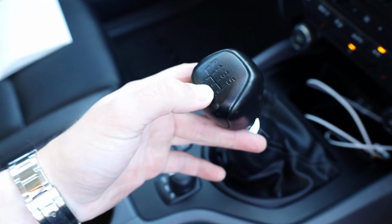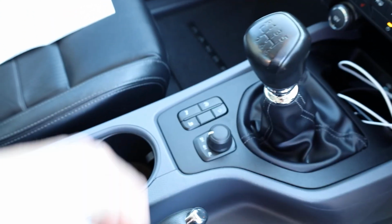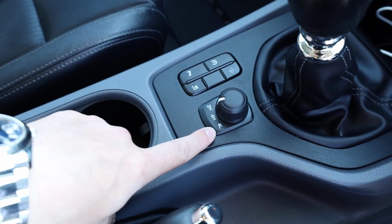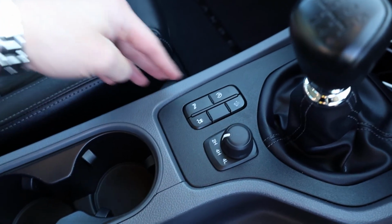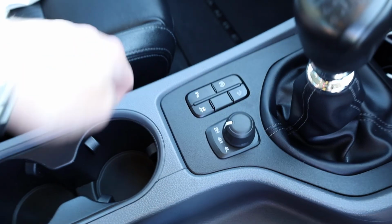6-speed manual gearbox, as I mentioned, to go along with that 160 brake horsepower diesel engine, so plenty of power. And this is a serious off-road vehicle as well, so you've got 4 high and 4 low range modes as well if you want to. Hill descent, you could turn your traction control off, or your start stop off, and your parking sensors off as well.